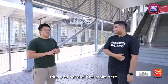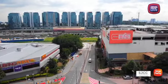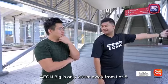Plus, you have all the malls here. So I see Subang Parade. Yeah, this is where we went to Toys R Us last time. Subang Parade, Aeon Big for the groceries. Very convenient, all on the same stretch. Aeon Big is only 300 meters from Lot 15. Very near. Nice. Cool. So, shall we? Yeah, sure.